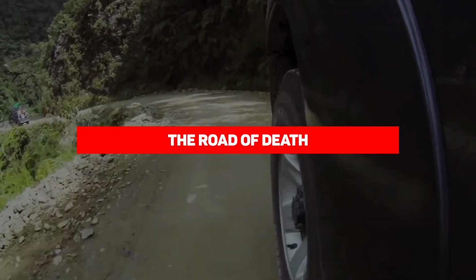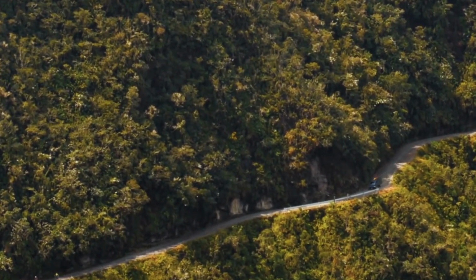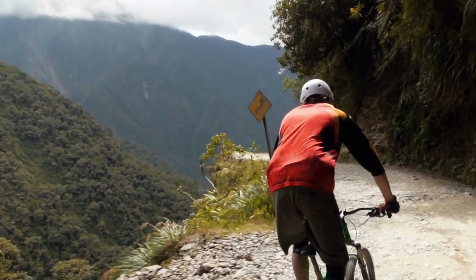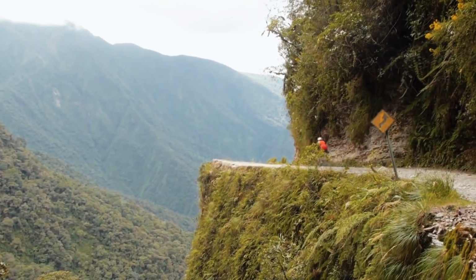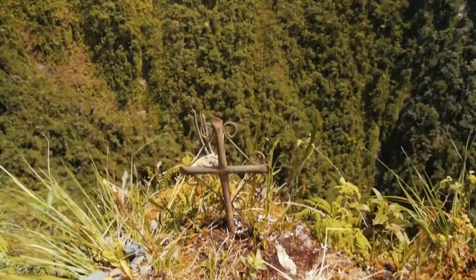The Road of Death. Yeah, we're way past the word extreme when death is right there in its name. Leading from La Paz to Coroico, the Road of Death is almost 50 miles of one-lane road, featuring vertical drops of as much as 3,000 feet into the Amazon rainforest below. Also, the road has over 200 hairpin turns.